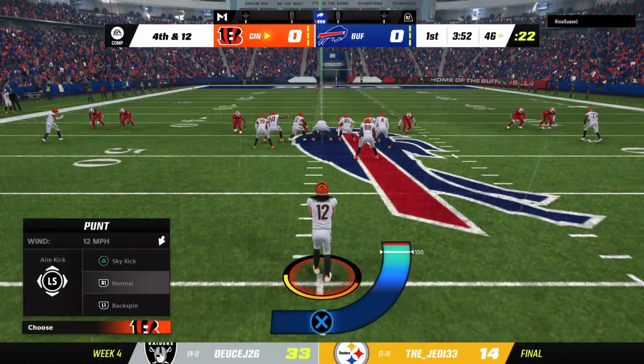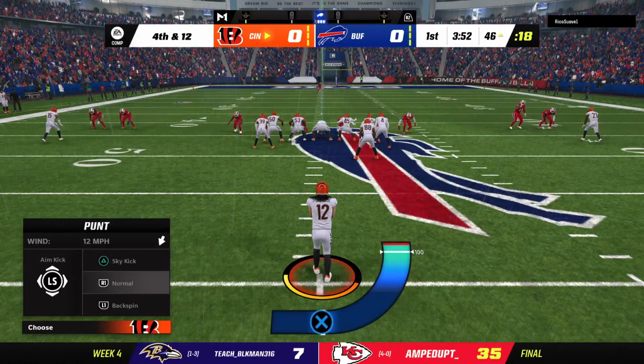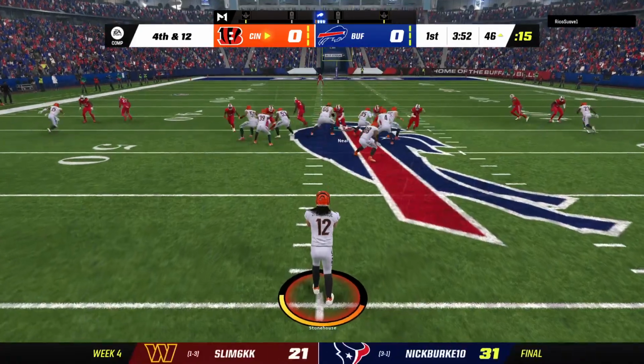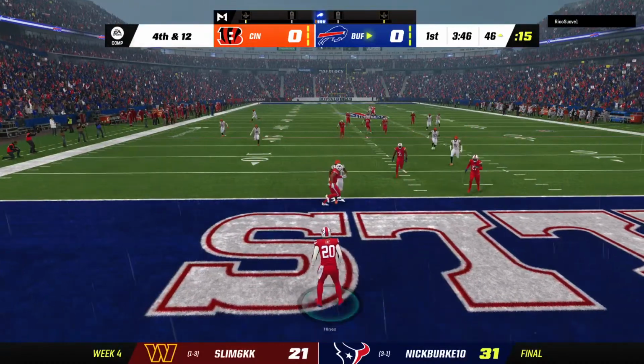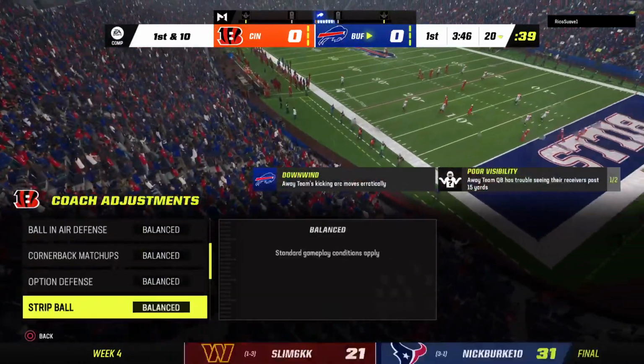On 4th down, Ryan Stonehouse on to punt. Back deep, Nyheim Hines. Now this is going to carry well into the end zone for a touchback.